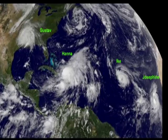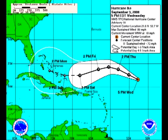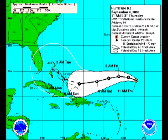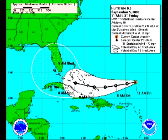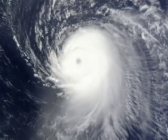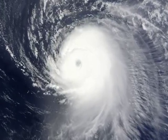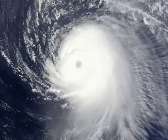It was a busy hurricane season as 4 named storms were in the Atlantic at the same time: Gustav, Hannah, Ike, and Josephine. As Ike continued westward, it appeared South Florida or the Florida Keys would be impacted. By September 4th, Ike had a pressure of 935 millibars and was a Category 4 hurricane with winds of 145 miles an hour.